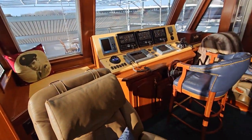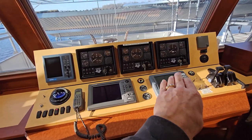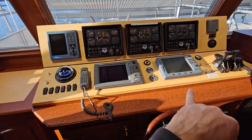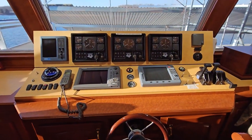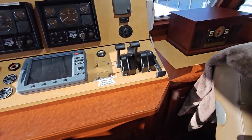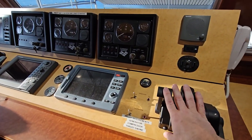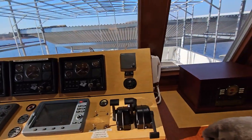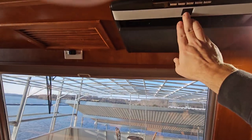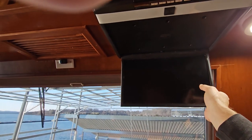Here's the helm. We've got one drive engine, another drive engine, and this is your thrusters engine. Depth finder, navigation, and it does have autopilot, but I've never used it. There's your control for your thrusters with these two joysticks here and your engine controls. Again, another intercom system phone, and this is a drop-down TV that gives you front and rear cameras and also side cameras, so you can see to bring the ship in.